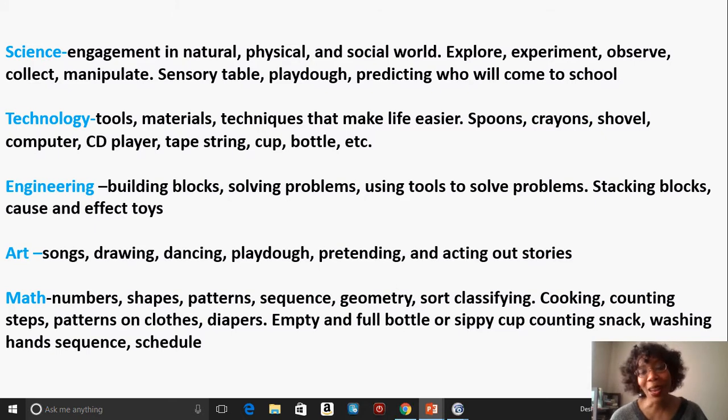Next, math. And as a parent, I definitely wanted my children to have a strong foundation in math. And that begins in infancy. Numbers are all around you. Shapes, patterns. There are patterns on your clothes. There are numbers as you climb the stairs to go to a different part of a building or a different part of a house. There's geometry everywhere. Sorting, classifying, patterns on socks and diapers, full and empty in their sippy cup, or even washing your hands has a sequence or a schedule. All of that is math.